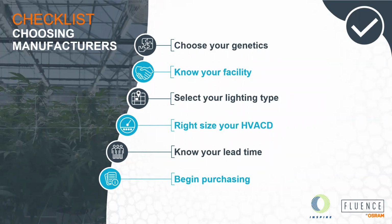Then understand manufacturing lead times along with your installation time. This is a very important step that a lot of people don't see as a forethought. They get into a situation where all of a sudden they call us and say, oh my gosh, we need lights tomorrow. And obviously that's a challenging situation for lighting, and an even more challenging situation for HVACD. So understand your timeline of when you want your plants in the ground and work back from there to understand what your manufacturers' lead times are, which is extremely important to the process of your build. And then we begin to incorporate lighting and HVACD into our program and execute. This process is going to set you up for financial and facility design efficiency and success.